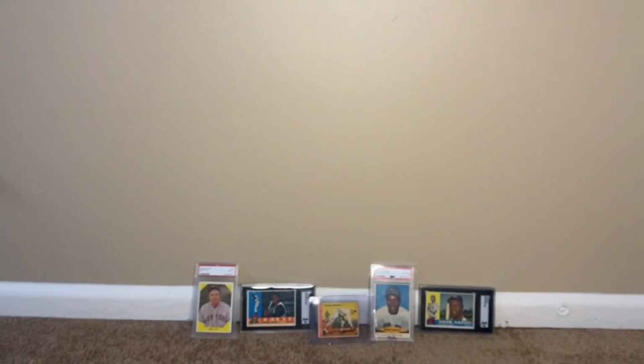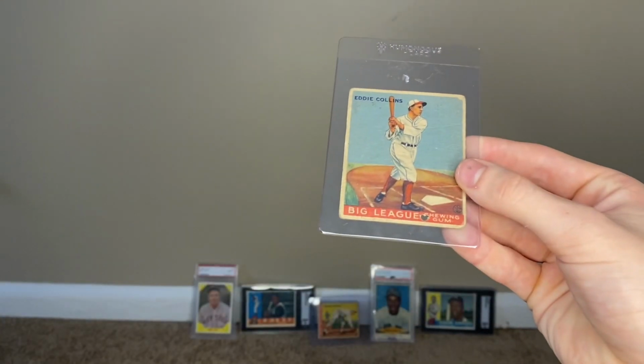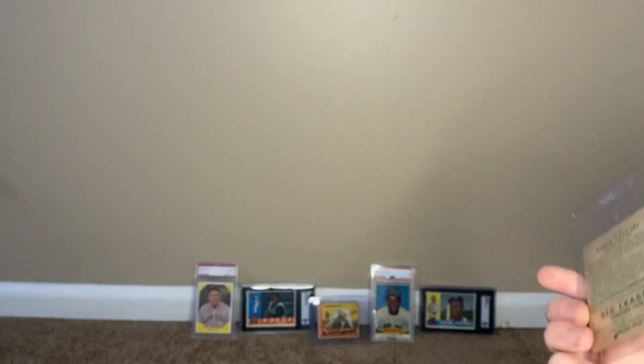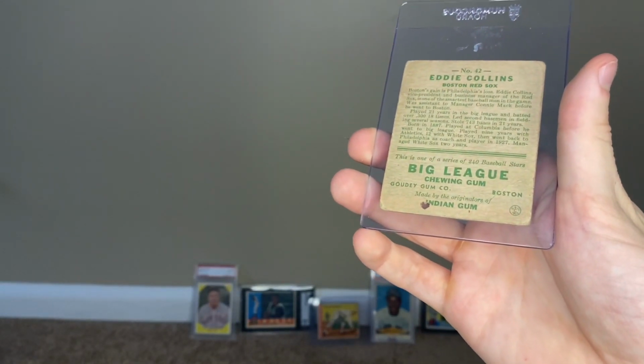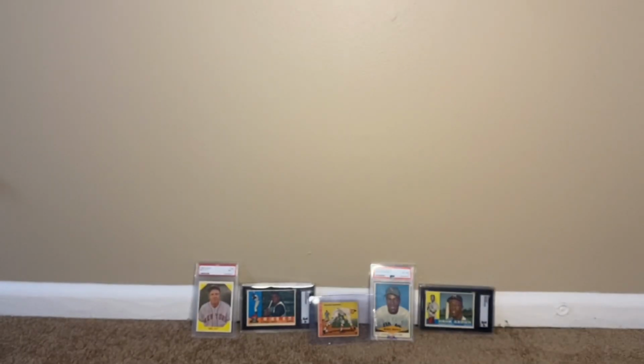One of my favorite cards we got. We got this Eddie Collins. This one has seen some beatings. Has a hole punched in it. Not only a hole though, it's a hole shaped like a heart. So maybe that adds something. Didn't quite see that when I was picking it up, but still an awesome looking card. Next up we got Heinie Manush.